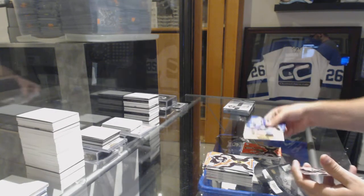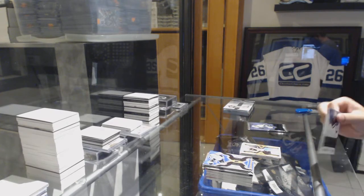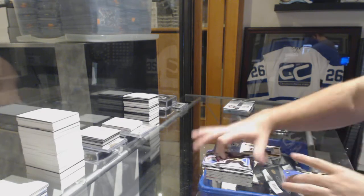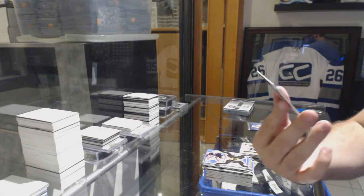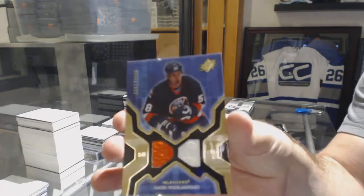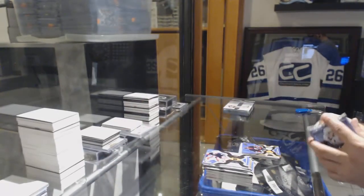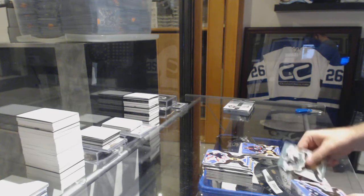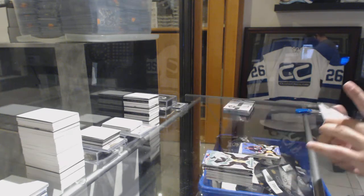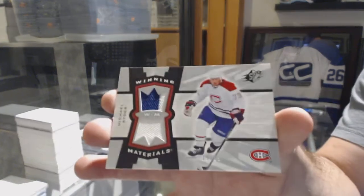Base SP Excitement of Bergeron for the Boston Bruins, $9.99. We've got another dual rookie jersey to 1999 of Mikko Mäenpää for the Islanders. I don't think he had a good career. And we've got number 299 winning materials, number 99 for the Habs, Michael Ryder.